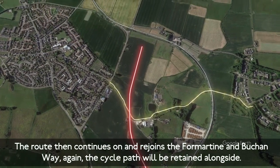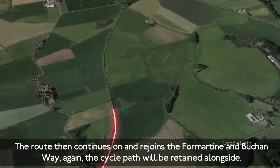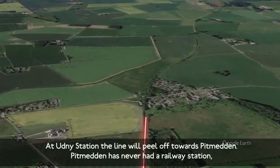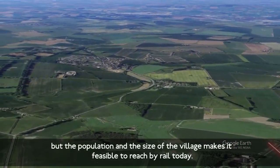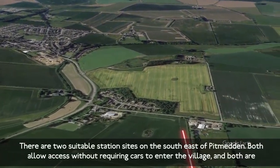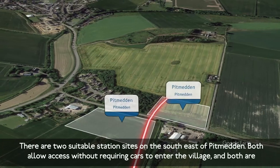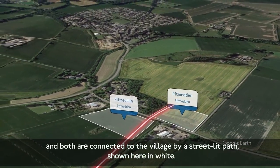The route then continues on and rejoins the Formartine and Buchan Way. Again, the cycle path will be retained alongside. At Udny Station, the line will peel off towards Pitmedden. Pitmedden has never had a railway station, but the population and the size of the village make it feasible to reach by rail today. There are two suitable station sites on the southeast of Pitmedden. Both allow access without requiring cars to enter the village, and both are connected to the village by a street-lit path, shown here in white.